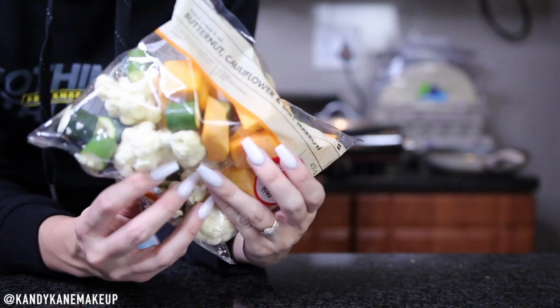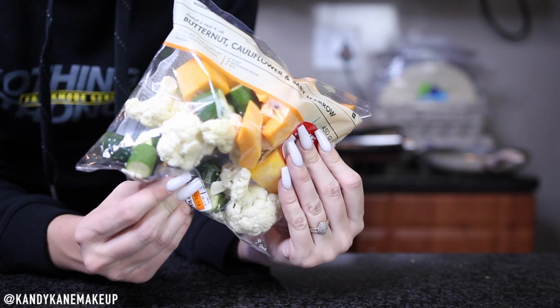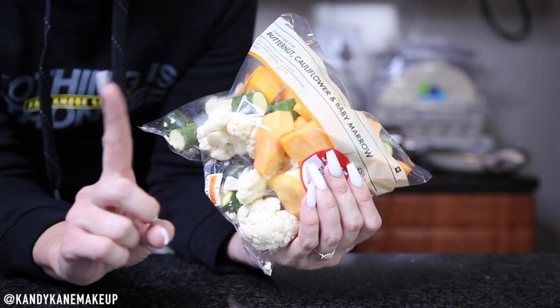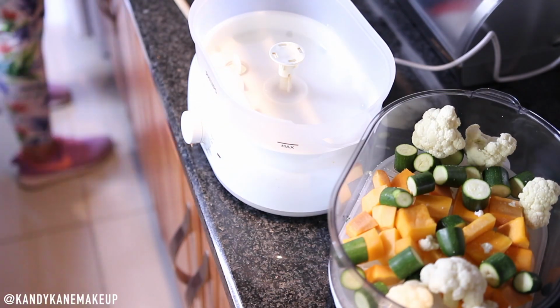So for dinner we're gonna steam some veggies. I couldn't find just like green veg. This was the only ones I could find, but obviously the sweet potato or the butternut, you don't want to eat that in the evening, so I'll cook it but I'll give it to Kev. So once our veggies are in the steamer, I'm going to start with my protein.